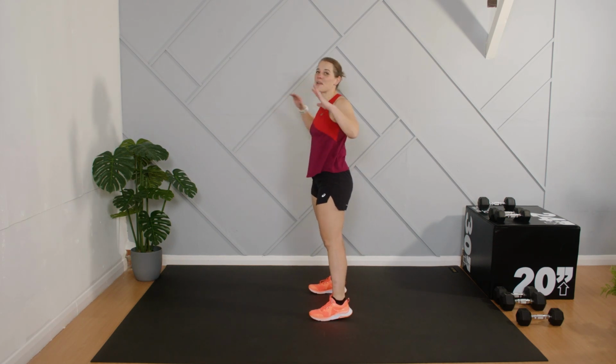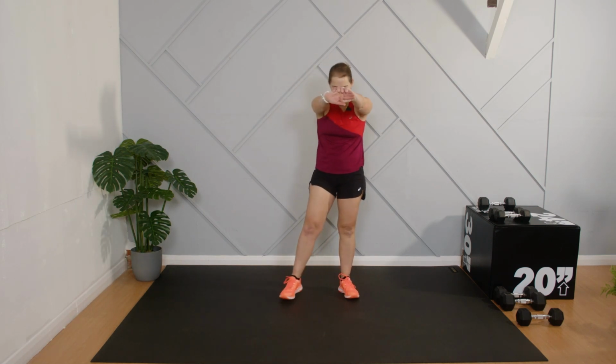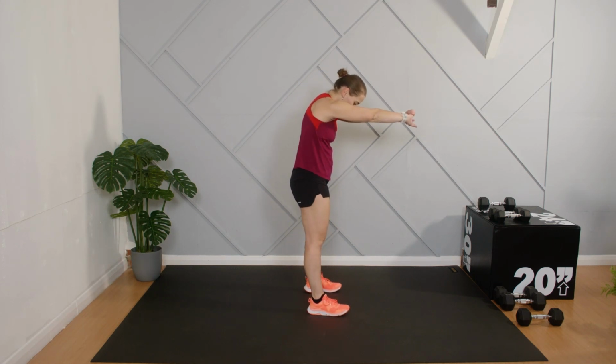Final 2 stretches coming up. You're going to stretch out that upper back. It deserves it. Drop the head down, round out through the shoulders and back. Shake hands with yourself, not interlacing the fingers.